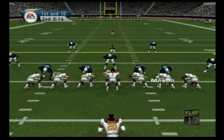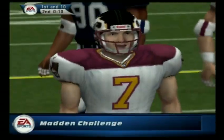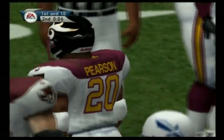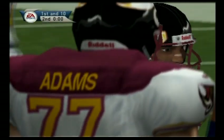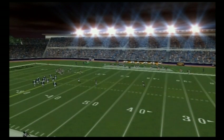Werfel gets set. He cuts it away. Dingle with the takedown at the 20. Pearson has been shut down today. I'll tell you, the defense is getting great penetration, and they're shutting down the run so far. So we've reached the end of the second quarter with the home team ahead of the visiting team, 14-0.